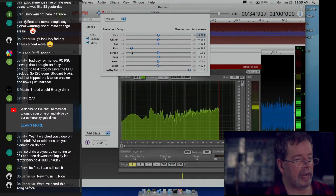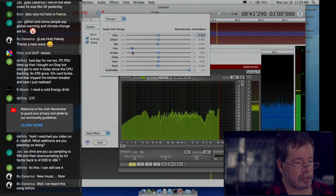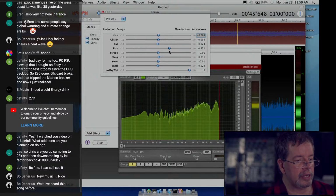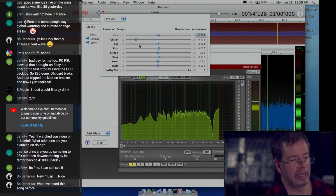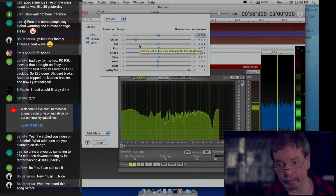We can also kind of invert it a little bit, although only to a point. Apparently if you go all the way to -1, it doesn't work anymore. But we can choose between boosting and cutting this. Same with like glitter. We can notch it out that way.